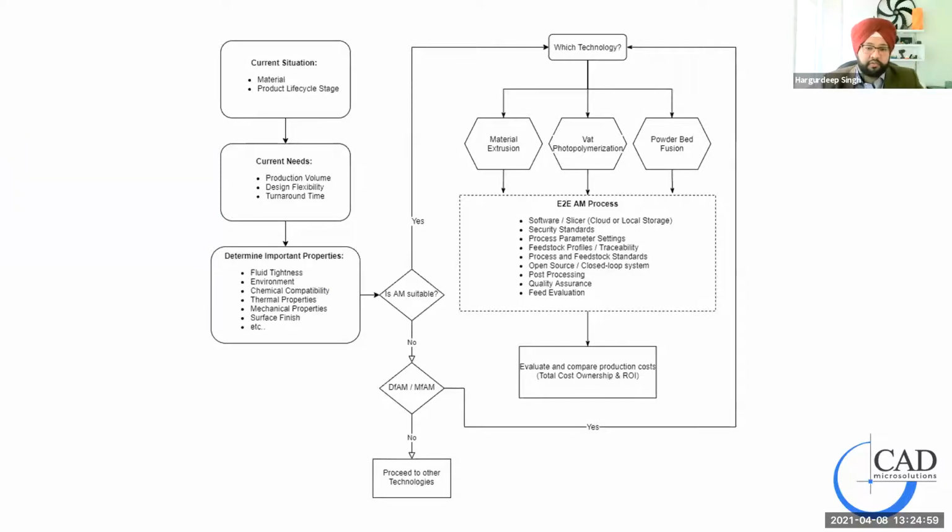But here's an example of how we look at parts when they come to CAD Micro. When we look at applications, initially we'll start by understanding your current situation. Which stage of your product life cycle are you in today? Are you in the concepts? Are you in the end use? And you know what? The concepts are the easiest ones. The manufacturing aids are the easiest ones. It's the production and the functional requirements. And more of our demand, more of our conversations are around functional. People are no longer just talking about prototyping. They are talking about end use.